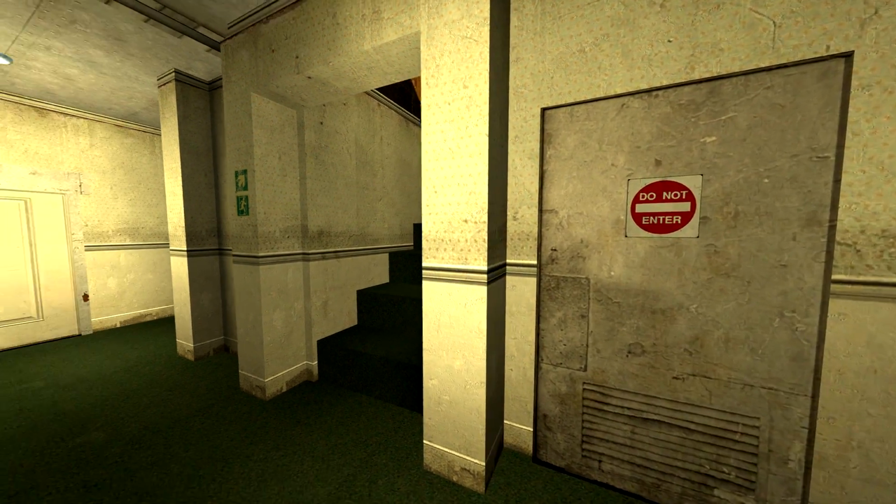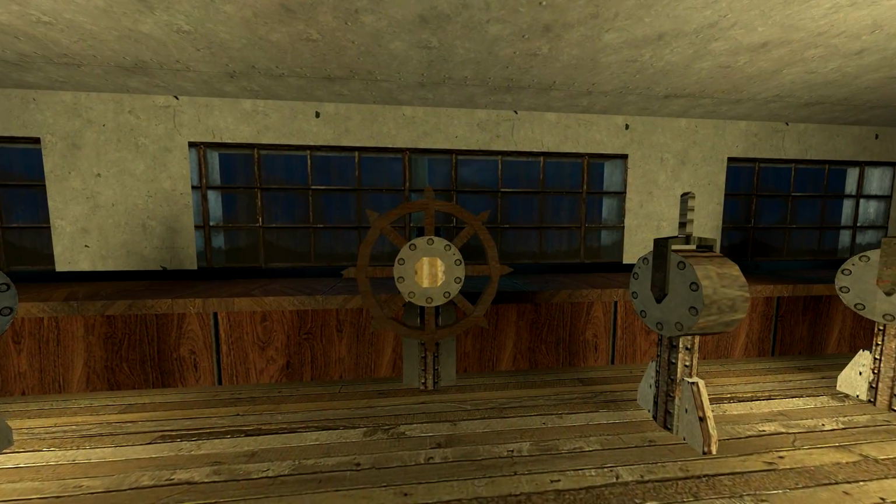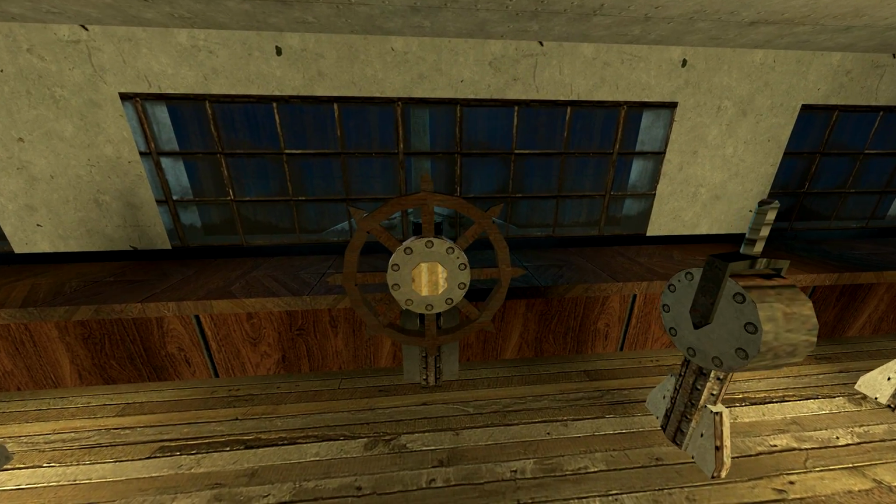And guys, that's pretty much it. That is the RMS Honorable. So without further ado, let's let this baby sink. Going back up, we'll click the button, and of course clicking it will immediately start the sinking process.